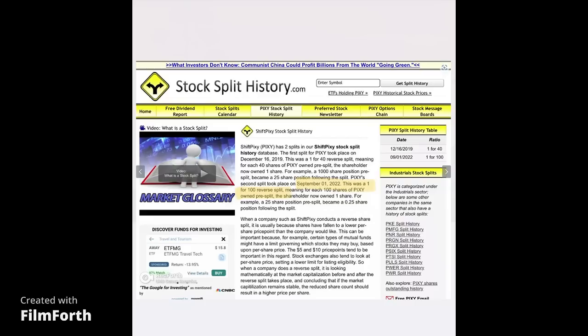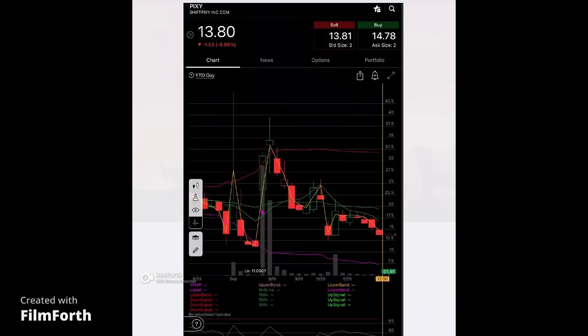So let's get started. StockSplitHistory.com. Now, this is a great website, guys, if you want to see what exactly has happened with any stock and what the reverse splits are. As you can see, Pixie has had 2 splits. On December 16th, 2019, they did a 1 for 40, and more recently, September 1st, 2022, they did a 1 for 100. And guys, this is what happened after Pixie did their split. Let's look at the chart here.